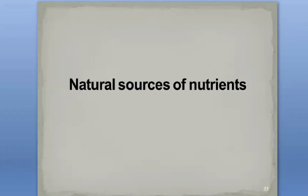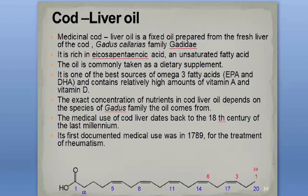So we go to natural sources of nutrients other than the plant sources. Those are natural sources, of course. But then we've got others that you cannot harness really, like the cod liver oil. We get a lot of minerals from there, and it's a very, very healthy kind of fat that is obtained from the fish, the cod.